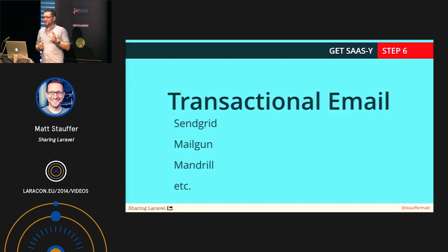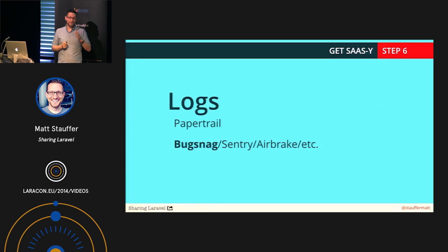There's a lot of other SaaSes, but you can start to see the value of bringing these things in. You pay them 10 bucks a month, 150 bucks a month, whatever ends up being. And so we've got some others. We've got, for example, handling your logs. If you don't want to SSH into 15 different servers to see what your logs look like, Papertrail can combine it together in one place.